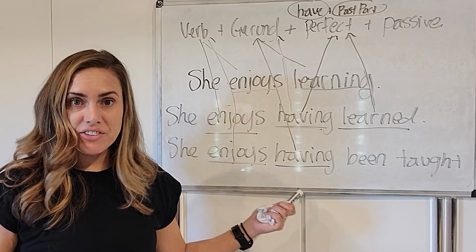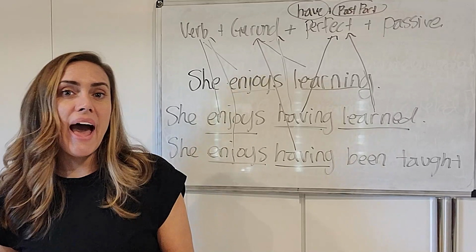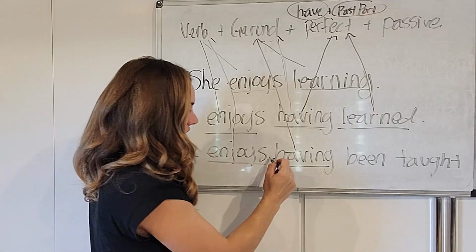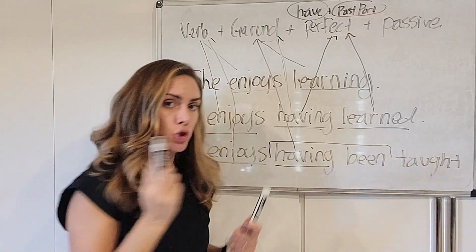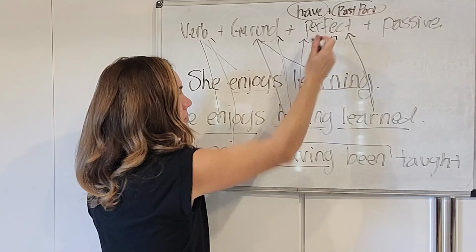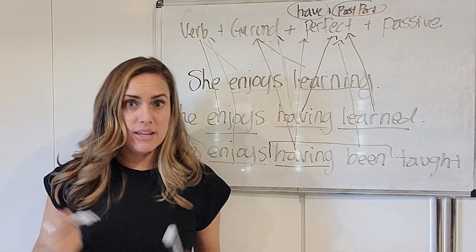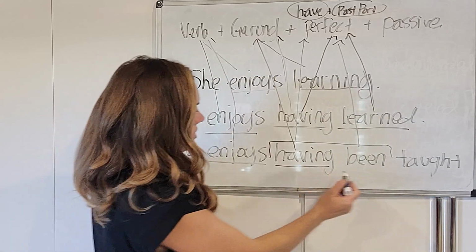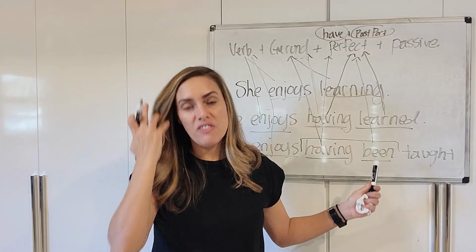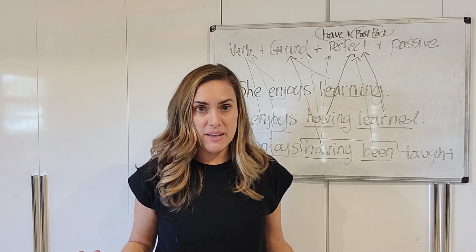And then after a gerund that is referencing the past, we can use the perfect form. So that means this gerund has two parts. It has have, plus the past participle, to make it perfect. So have plus past participle. And then over here, the verb that is in this past participle is the verb be.